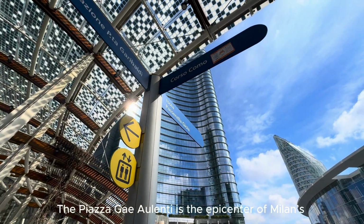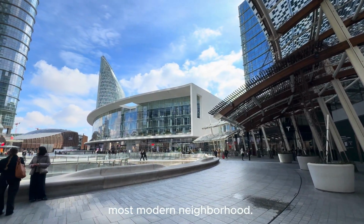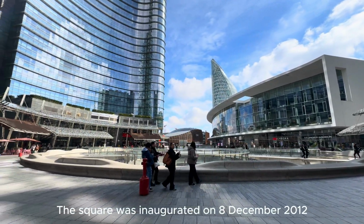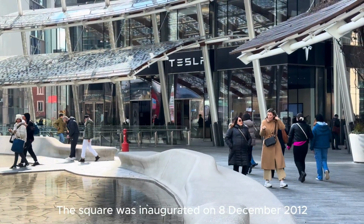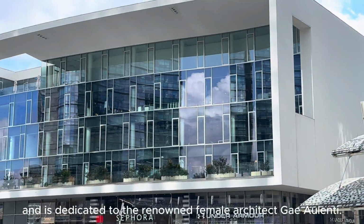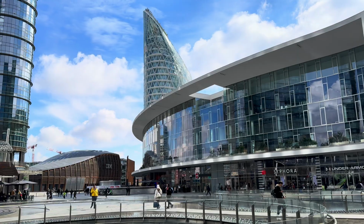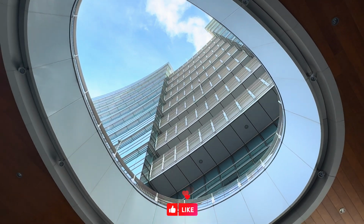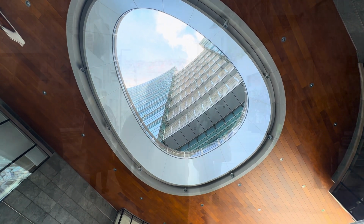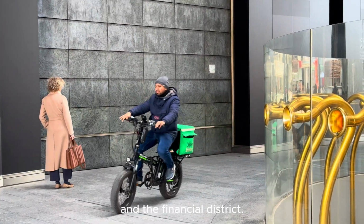The Piazza Garibaldi is the epicenter of Milan's most modern neighborhood. The square was inaugurated on the 8th of December 2012, and is dedicated to the renowned Italian patriot Garibaldi. The area is a mix between the city's historic center and the financial district.